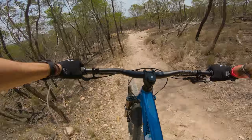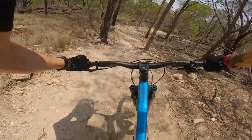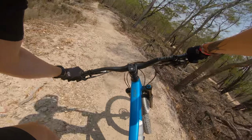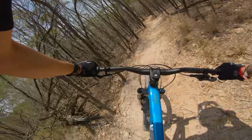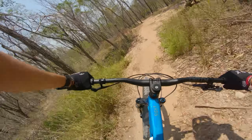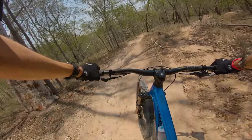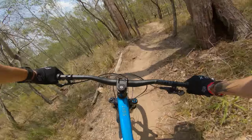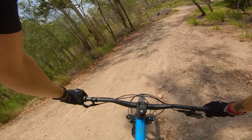Whoa, slippery out here. Oh no, I missed the gap. I hit something. It's literally my first ride down any trail on this bike. Feels good, really dialed. These brakes feel good too. It's really planted as well. It's like the e-bike sort of planted. Whoa. Oh my god. That was fun, huh?